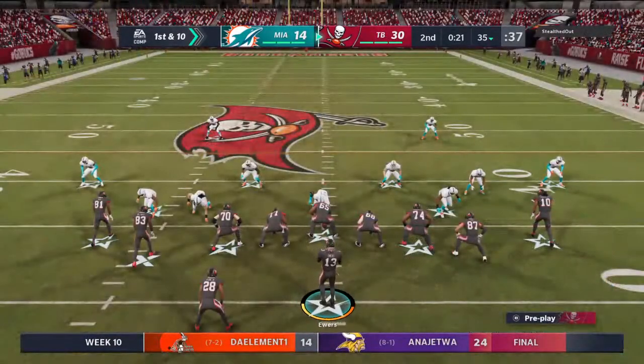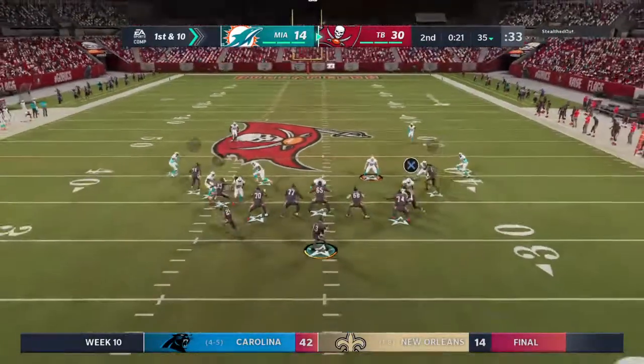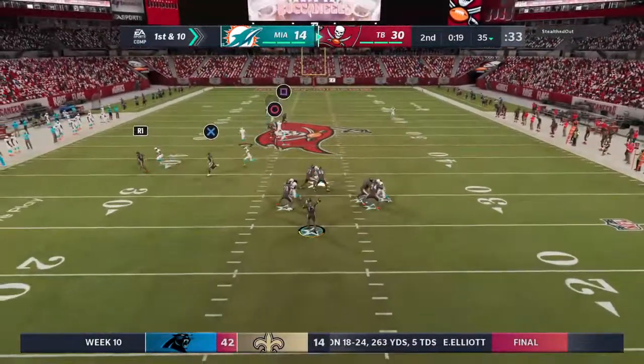The Tampa offense ready to get their drive started. You've got less than 30 seconds left here in the half. You're well on your own side of the field. What are we doing here, Coach Davis?